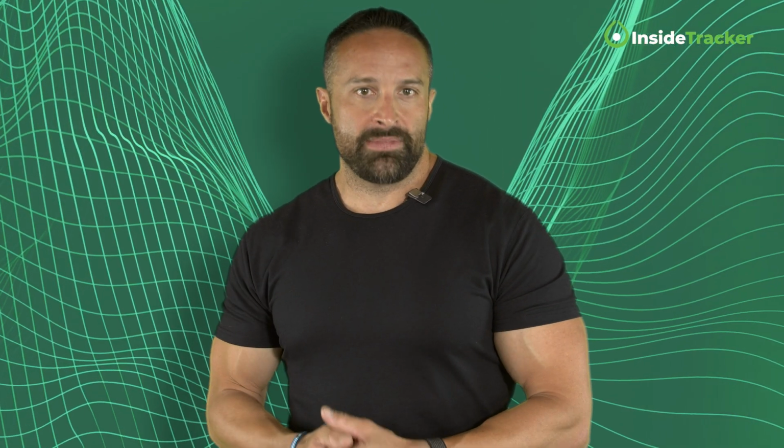If you guys want to use this service, I highly recommend it. I think InsideTracker is not only great because it's convenient, you can just go online and schedule your blood draw. In most states, you don't need a doctor's orders, but it also puts it in a portal where it's going to show your results over time, but also give you feedback on lifestyle factors that you can modify to improve the markers that are not in the optimal range.